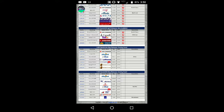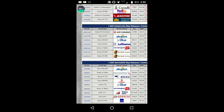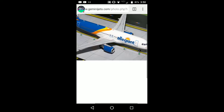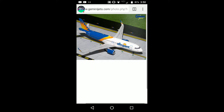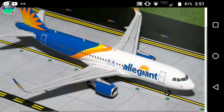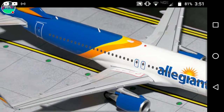So starting off, we have the Allegiant Airlines, the 1/200s. You can zoom in on that. This is an Airbus A320-200S. Let's take a look at that model. So here is what it looks like. Definitely a wonderful model. It looks great. It's not the best picture, but awesome model.